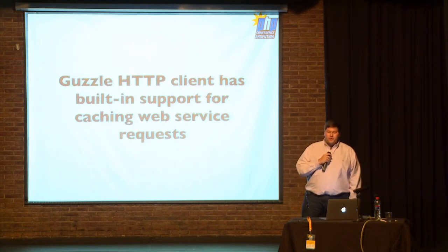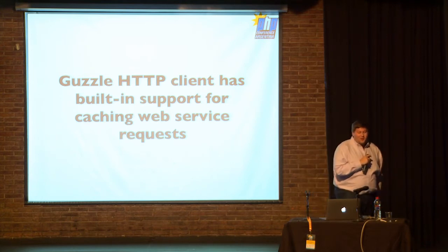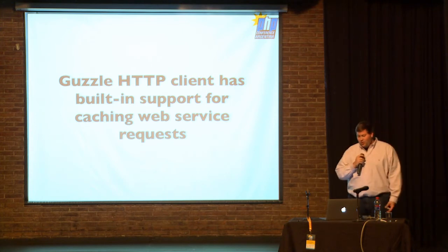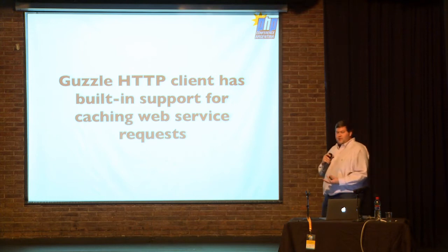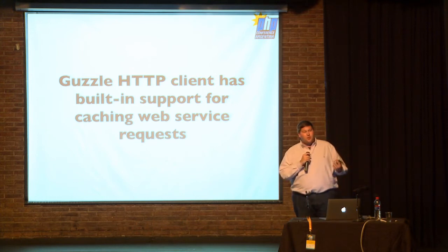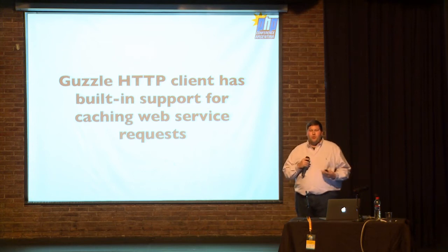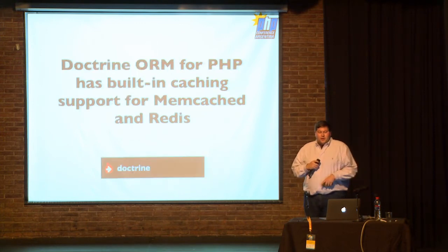How many of you have heard of Guzzle? All of you? All right, so Guzzle is an HTTP client that has built-in support for caching web service requests. If you're familiar with curl, it's horribly designed, but it is what most people use to make web service requests. Guzzle provides an abstraction on top of that with a ton of features, like support for caching in Memcache or caching in Redis. The same with Doctrine.